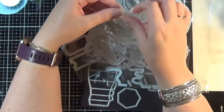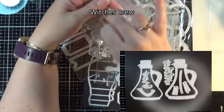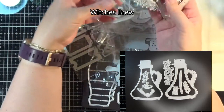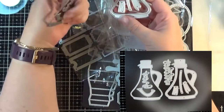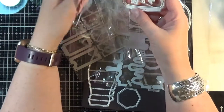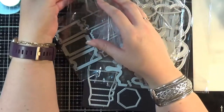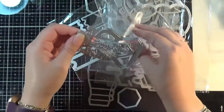This one, I believe, is called Potion Bottle. And pretty much all of these are shakers. So there is the Potion Bottle base, and then the outline if you want to make it into a shaker. And there's a stopper and all sorts of things to make it into a kind of, maybe a perfume bottle if you wanted, or apothecary bottle. Either way.